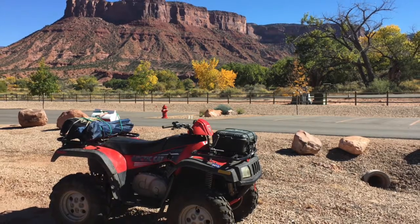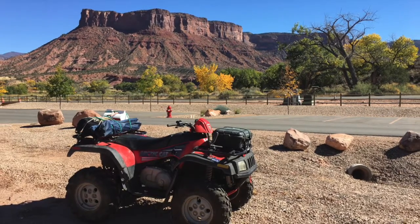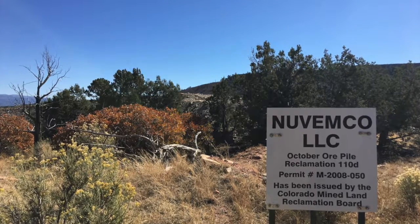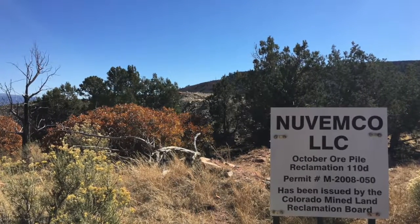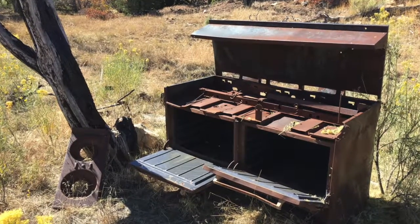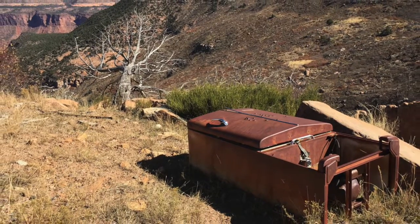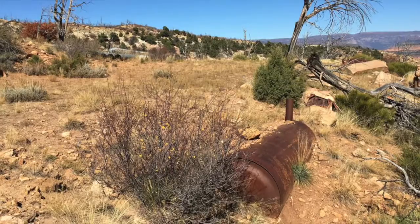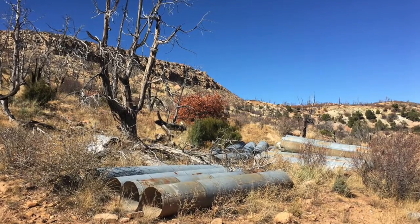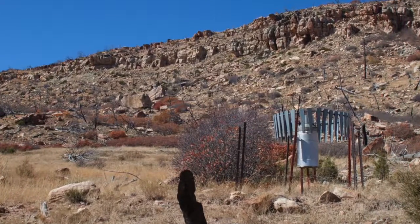Another beautiful weekend day, and we are getting loaded up for the October mine, climbing about 3,000 feet to get there. I run into this ore pile where they must have done some reclamation and cleaned that up. But it's stuff like this that makes me wonder how these people lived and how hard of a life they had, what conveniences they did have, where they got their water. It just looks like an unbelievably rough life. Then I run across this government experiment of some kind.